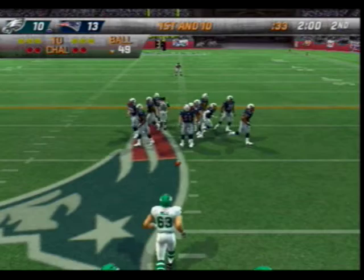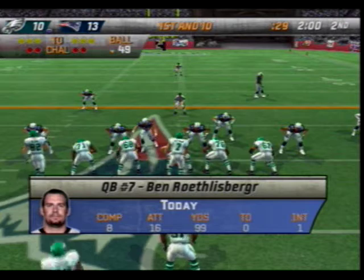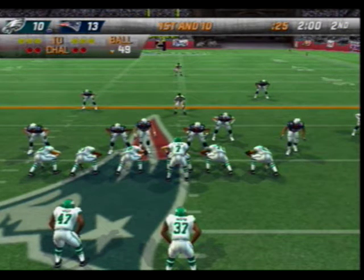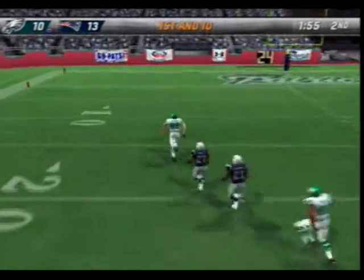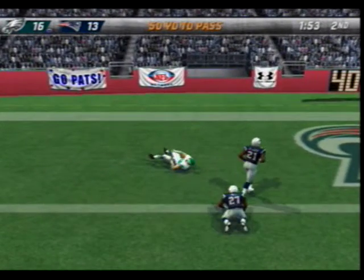First 2 minutes to go. Ball on the 49-yard line. New England comes out in their nickel package. Throws it. The 30. The 20. The 10. Touchdown, Philadelphia.